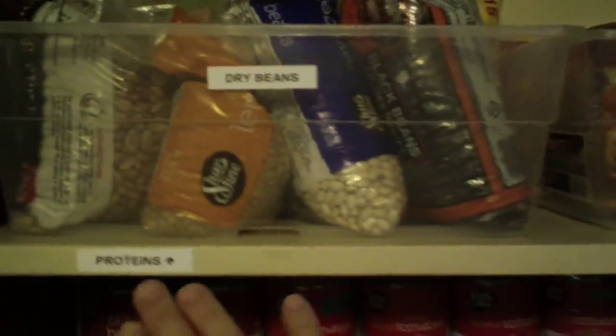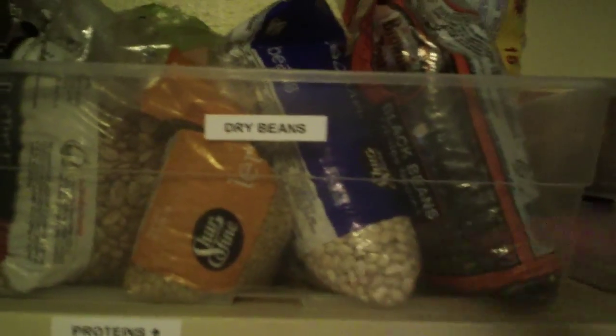This shelf is for proteins. On this shelf I have my dried beans all in this one bin. I used these clear bins, and these are just shoebox bins. Again, my pantry is super shallow.